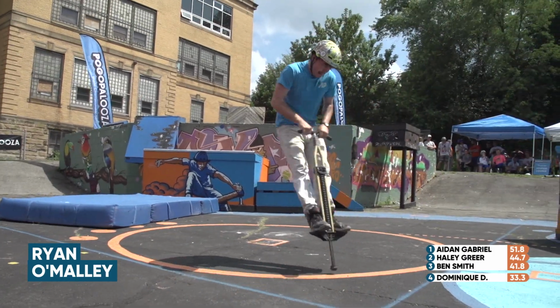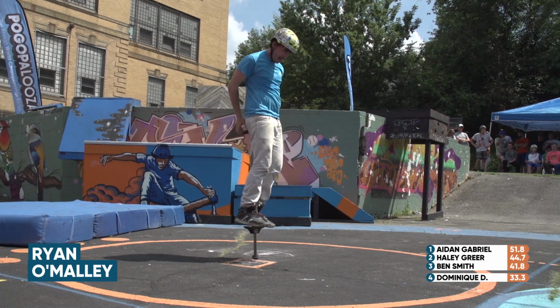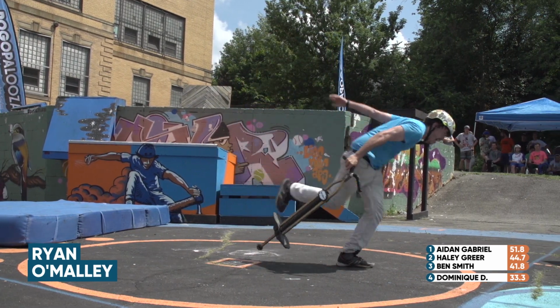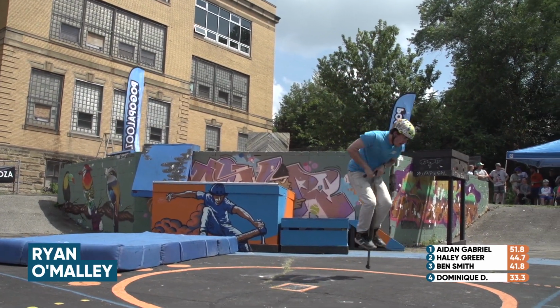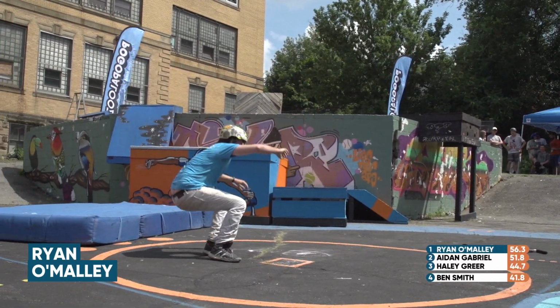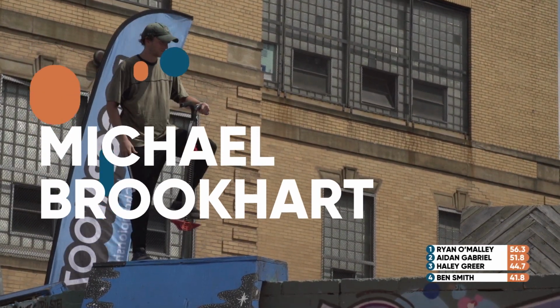He keeps going with his run. Leg wraps there. Leg wraps abound into reverse. Ryan O'Malley then trying to get that down into a peg tap. Doesn't have it. Leapfrog reverse no-hander. Leapfrog back. And then a backflip dismount. Mr. Ryan O'Malley looking nice. That's going to be good enough to put him into first place.